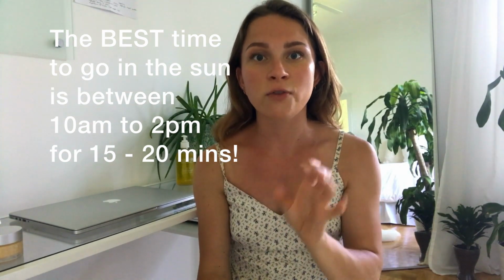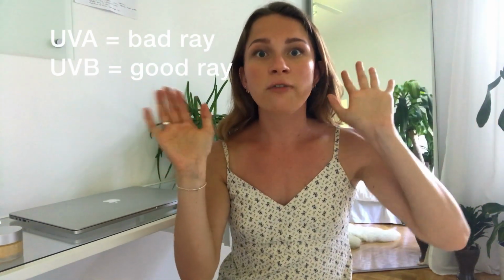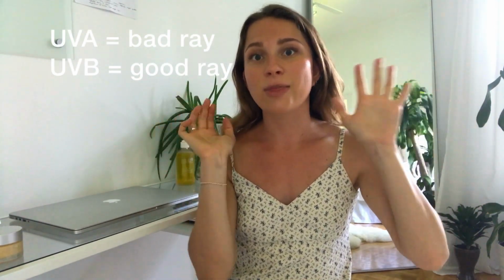So that's when the UVA rays, so there's two types of rays, UVA, UVB. UVA is actually the bad ray that you don't want to get because it causes cancer and other diseases, as well as premature aging and all of that you don't want. And then UVB is actually the good rays. So that's where you're going to be getting the vitamin D. So that's those rays between 10 and 2 p.m.